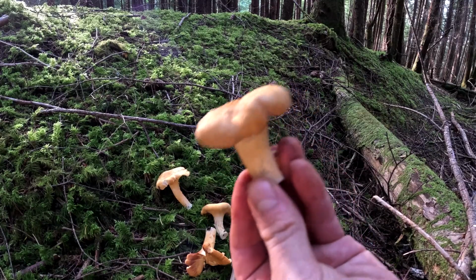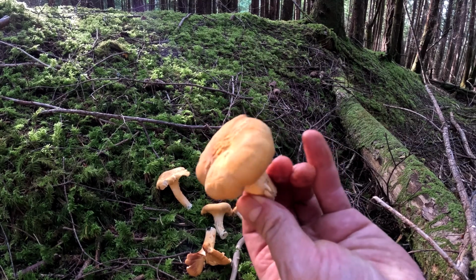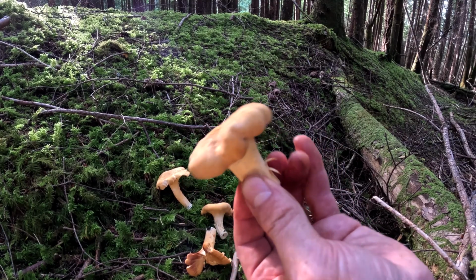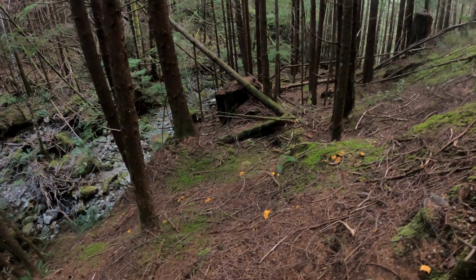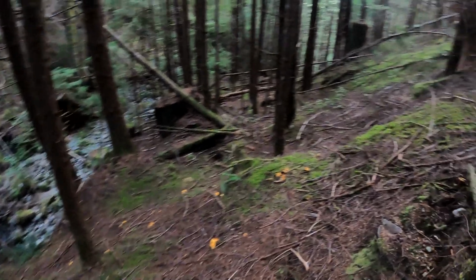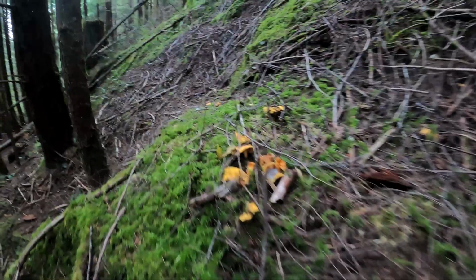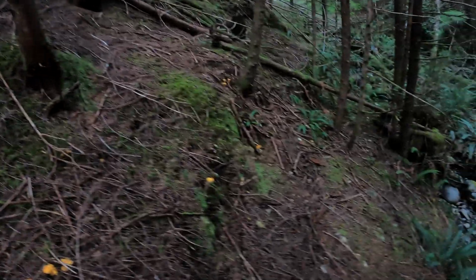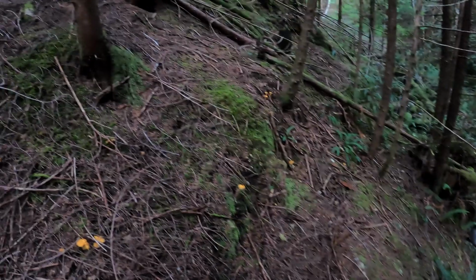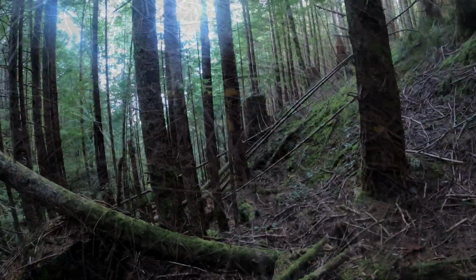That is a near perfect chanterelle. Downturned cap, firm. It's a nice one. Wow, all the way down there, Phil. Okay, this is more like it. It's getting a bit better. Some of these are in a little worse condition, but definitely better volume, and they go almost right down into the creek. And they keep going that way.